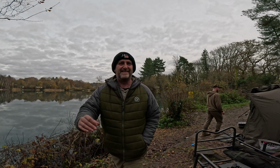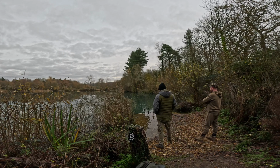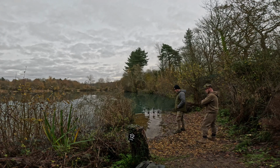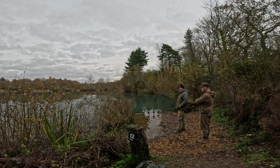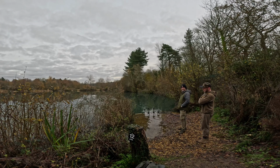It's a lovely one. So we're down in peg 12. The water level's a little bit higher at the moment. She does get a bit waterlogged in the winter. It's one of them pegs where I do advise people to bring waders and wellies with them in the winter time. She likes a bit of water in there.